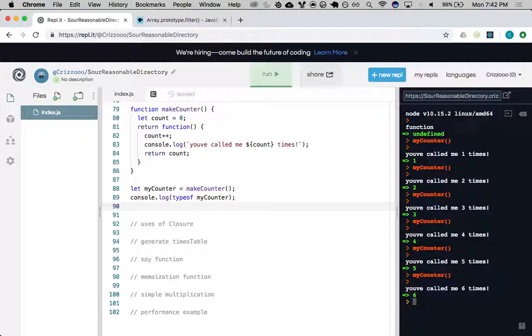Did it return count? It returned the function, right? What did we just create? We created this reference, right? So my counter variable is actually a pointer to where we just created this function. So this thing lives on because we still have a reference to it out on the global scope. So now later, I saved that thing as my counter.